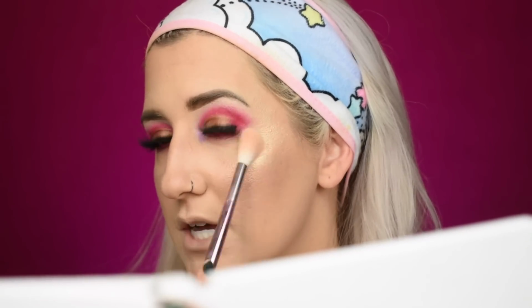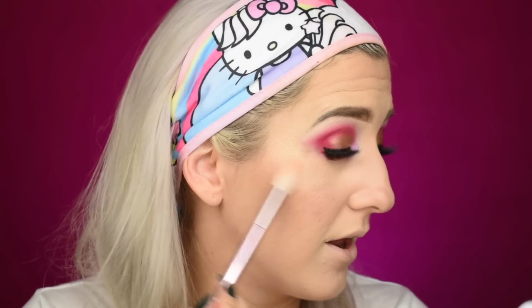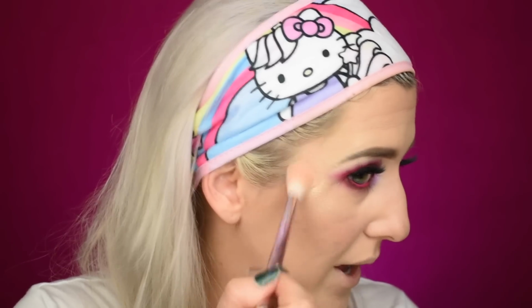It does emphasize texture a little bit, so my pores do look a little bit emphasized, but at the cost of having this beautiful highlight, I don't care. A lot of powder highlights emphasize texture a little bit, but just so you have all the information that I can give you, it does emphasize a little bit, but it is bang-a-rang, honey. I can't stop applying it.